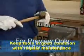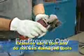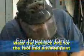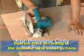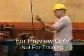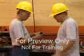Keep all tools in good condition with regular maintenance. Use the right tool for the job. Examine each tool before use, and do not use damaged tools. Use the correct personal protective equipment for the tool and the environment. Operate tools according to the manufacturer's instructions. If you have questions about the hand and power tools you use, ask your supervisor.